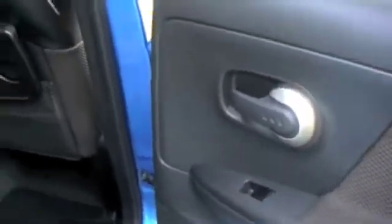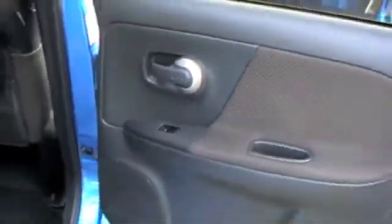You've got speakers on the back doors and electric window switch, of course, as well. Now, the other thing is that, let me just show you in the boot of this, because it sort of works for the rear passengers as well. First of all, as you can see, it's a really good sized boot, nice and deep, but there are 1 or 2 features in the back here which are really, really handy.